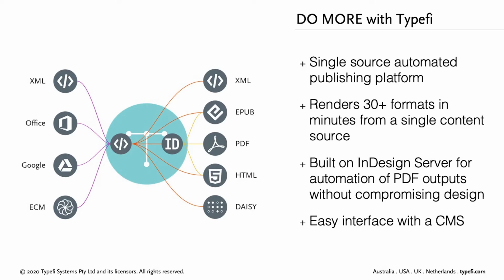Typify then automates the transformation of the CXML into the required output formats. We can output to over 30 different options, the ones that you've got detailed here: XML, Epub, PDF, HTML, DAISY. These are just the ones that we get asked about most often. So if you have another format that you want to output to, just let us know about it. For the output of PDF, specifically for print or web, Typify is built on top of Adobe InDesign Server and automates the layout within that application. Typify has an open API for easy integration with the CMS or workflow management system of your choice.